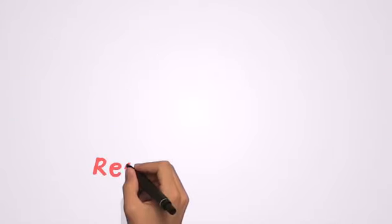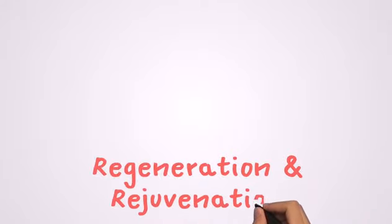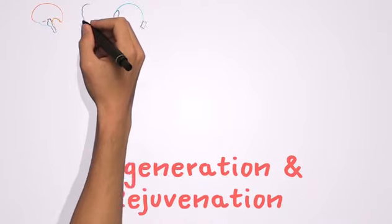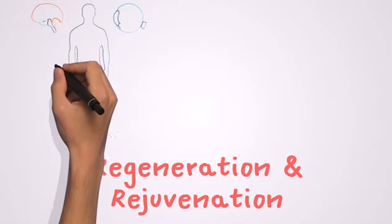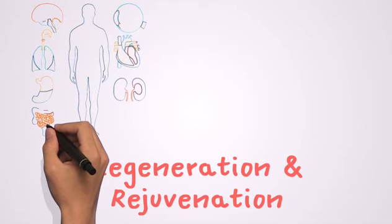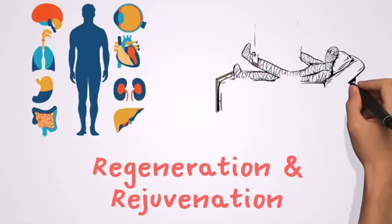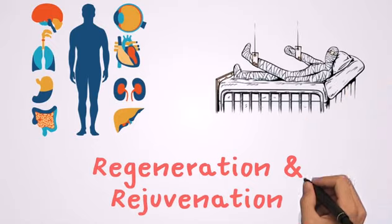Regeneration and rejuvenation. Xcell therapy can assist with recovery of organ damage such as kidney disease, heart failure, brain trauma and stroke. It can be used to increase well-being, energy, recovery and aid weight loss. Xcells can also be used after major trauma such as burns or car accidents.